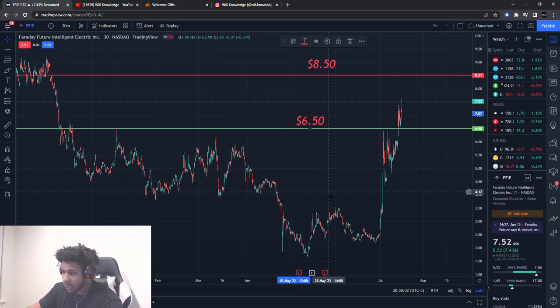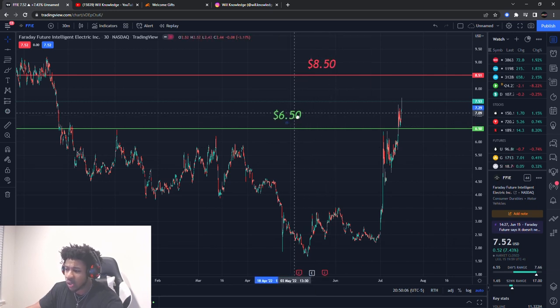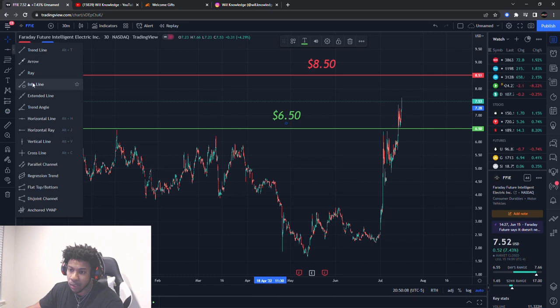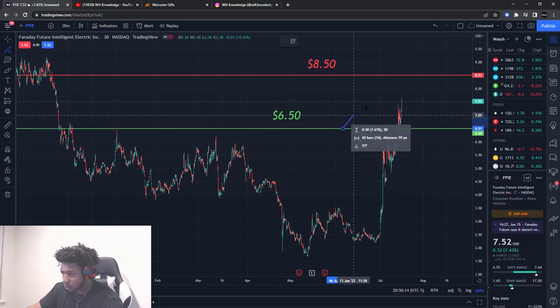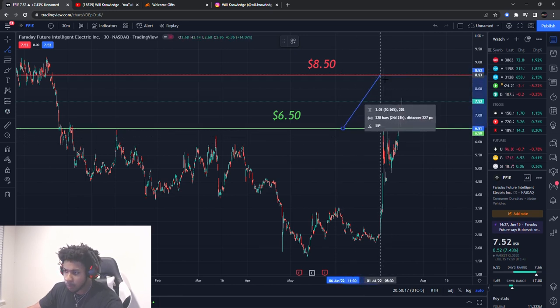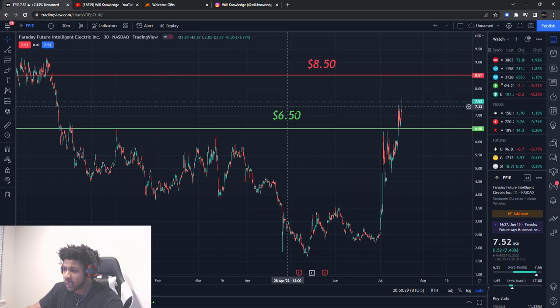So it needs to drop a dollar for me to want to enter. Okay, so if it doesn't drop at all, then I probably won't enter, because there's no point of putting that risk on when there's been no type of pullback. So we need a pullback to actually enter. But from entry to exit, about a 30% gain, okay? But again, not financial advice. I'm just letting you guys know what levels I'm looking at, how I'm looking to play it. So that's about a 30% gain on FFIE, exit level and entry level.